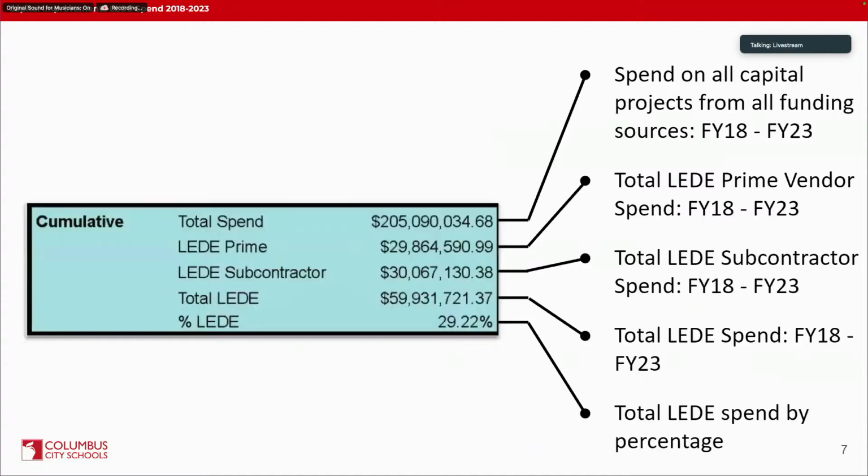And so Brandy, if you'll then take us to that last slide. And so this is just a cumulative. And again, this is just looking at 6 years of work, and there's no magic to why we picked 6 years. But I think pretty powerful to think that in 6 years we have, so again, this isn't contracting, this is spend. So these are payments out the door. We have spent $205 million. Of that, just shy of $30 million has gone directly to LEDE vendors. So these are contractors hired directly by the district to perform work.